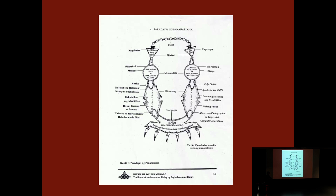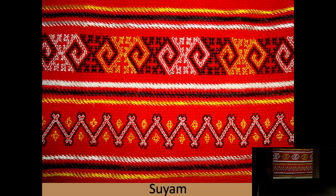And then I wrote my master's thesis, Suyang to Agusan Manobo, Tradisyon at Innovasyon sa Sining ng Pagbuborda. As you can see, there is an ornament made of the teeth of the crocodile. This is the symbol of our good luck. At the same time, we call this one the amulets. Okay, this is what we call the Suyang. In Agusan Manobo, Suyang means the art of embroidery.